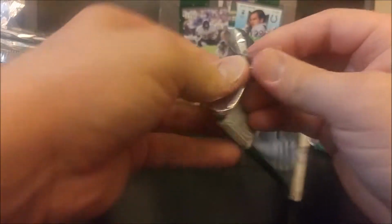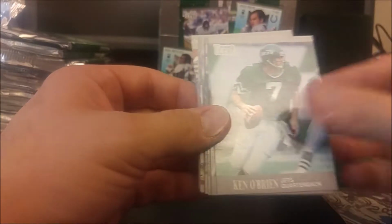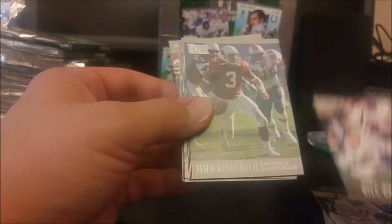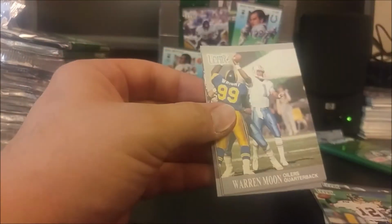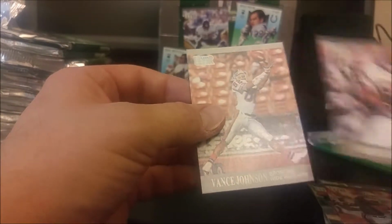Come on. Whoa. Come on. Be careful now. Come on. Henry Ellard, Darrell Fullington, Ken O'Brien, Chris Chandler, Jim Jensen, Bill Brooks, Tim Rosenbach, Chris Miller, Chris Zorich, Bruce Smith, Warren Moon, Ethan Horton, Rodney Holman, Vance Johnson. Last pack on this side.